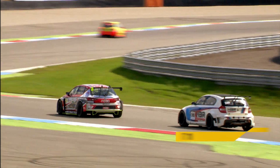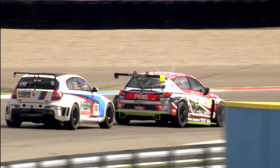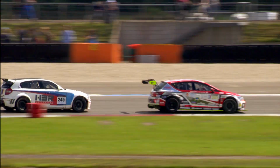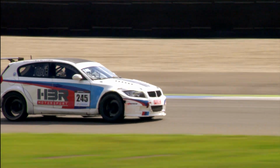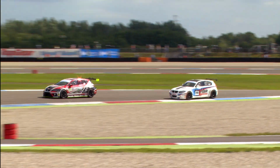Back in Supersport 1, and 2 regular front runners here squabbling over 7th place. Behind is Robert Vandenberg in the 1 Series BMW, which has got intermittent power steering issues, hounding Stan Van Oord in a Seat Leon with gearbox problems.